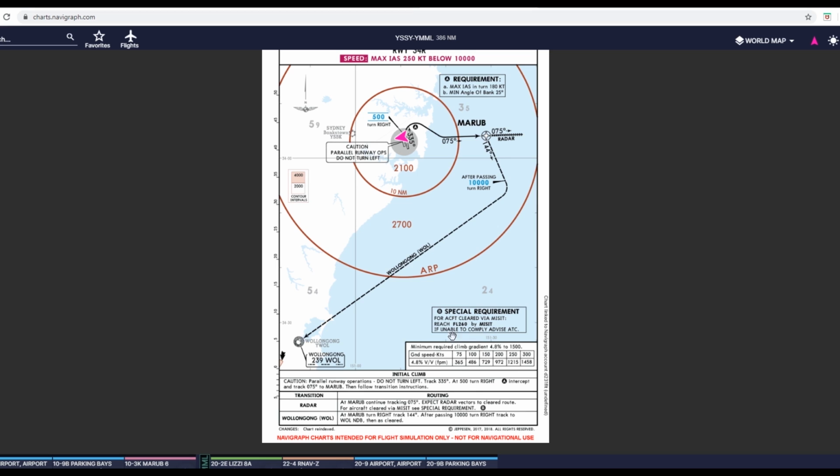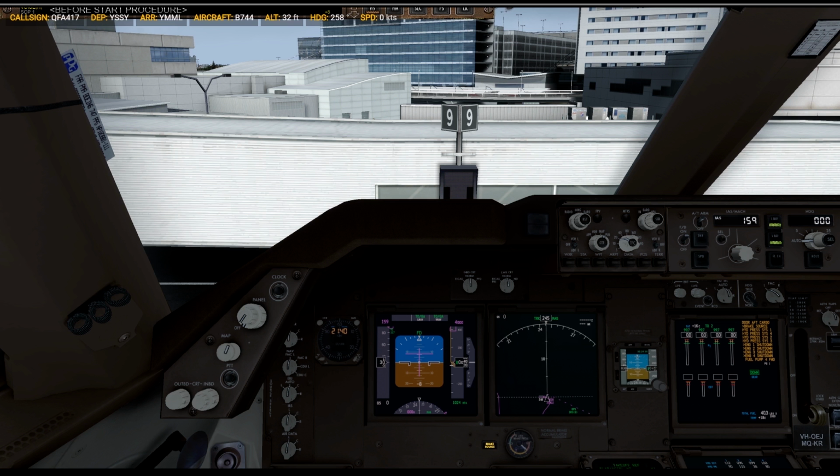So at Marib we'll continue tracking on 075 and expect radar vectors to the cleared route. Once ATC clears us, we're actually, correction, that's for the radar transition. Disregard all that. So once we get to Marib for the Wollongong transition, at Marib we're going to turn right to track 144. After passing 10,000, we're going to turn right, tracking direct to the Wollongong NDB, and then it's cleared. And that's it for the departure brief. Any questions? No questions.